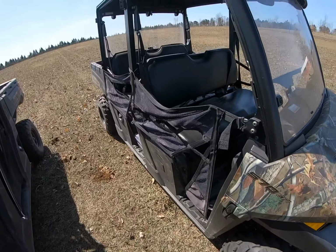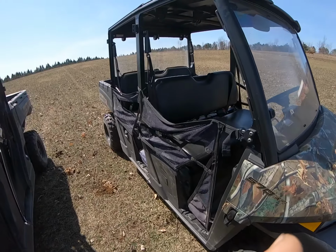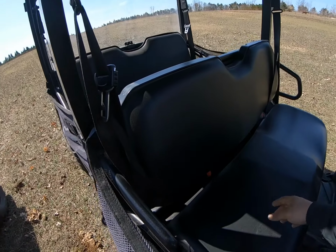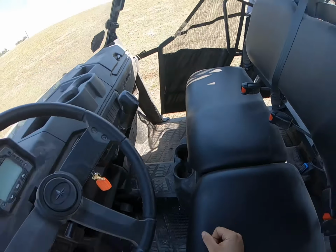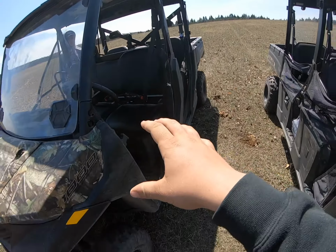The interior. So before I get started, this is a 4-seater mid-size Ranger, because there's 2 seats here, so the mid-size is just a 2-seater, and this is a full size, technically a 3-seater, 1, 2, 3. So ours is a 4-seater, this is a 6-seater.